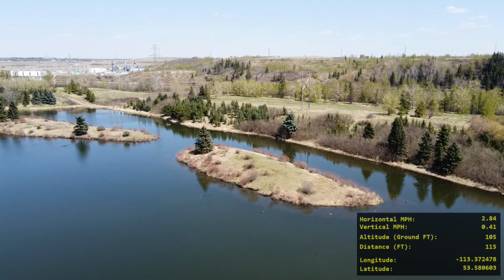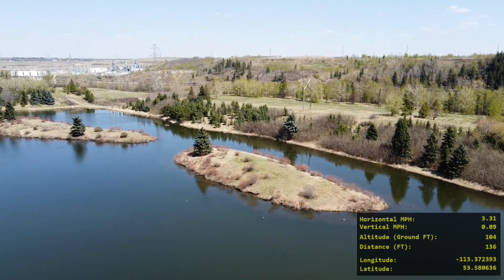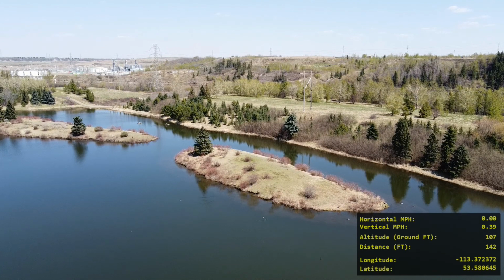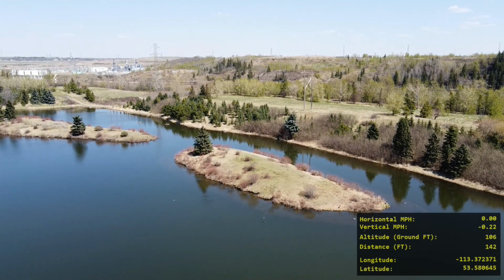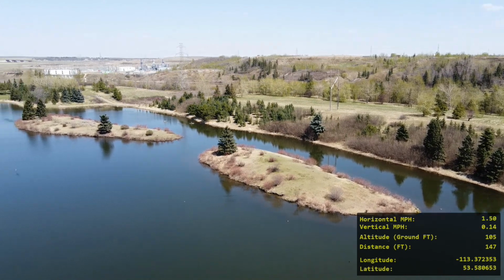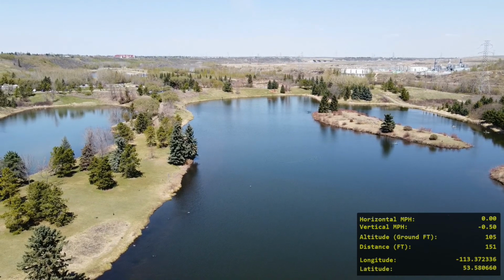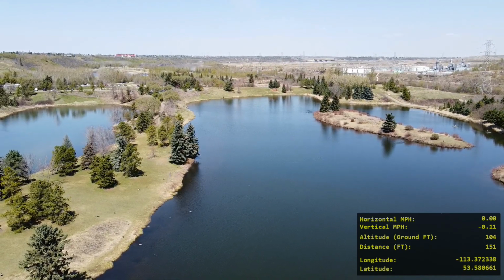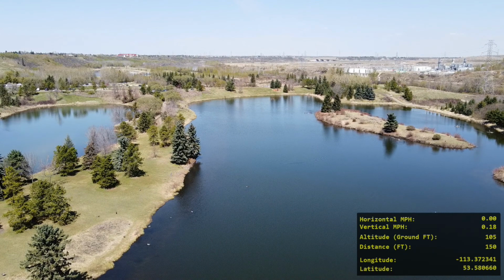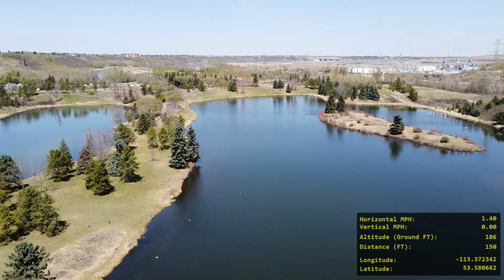It's pretty cool. You can see some birds swimming over to the second island there on the left. And so yeah, I didn't want to get any closer to these islands, because a lot of birds nest on these islands, and the last thing I want is a bunch of geese attacking my drone and rendering it useless.